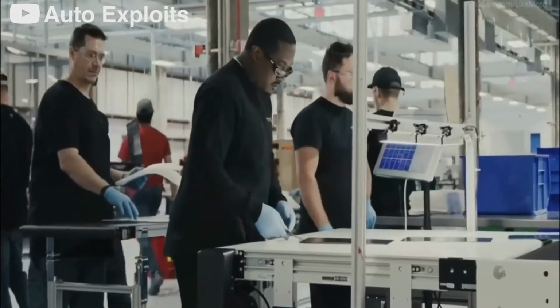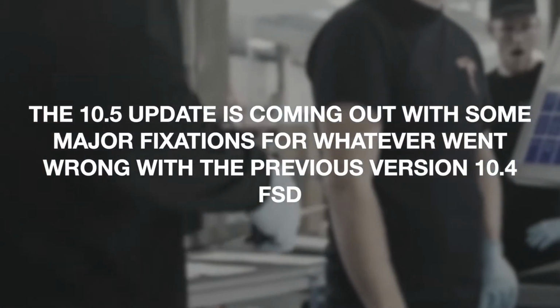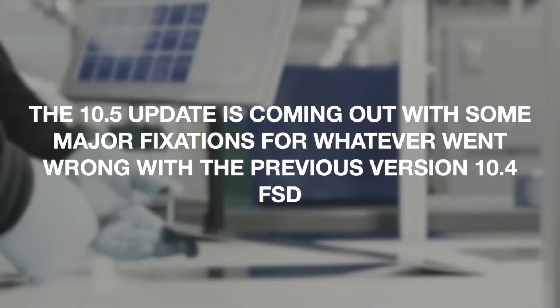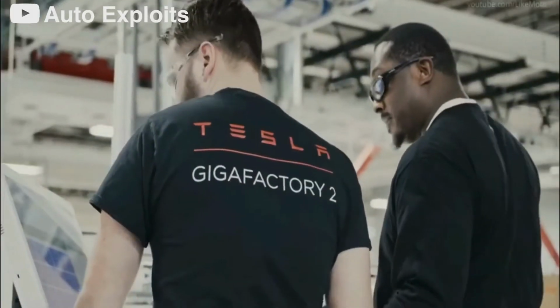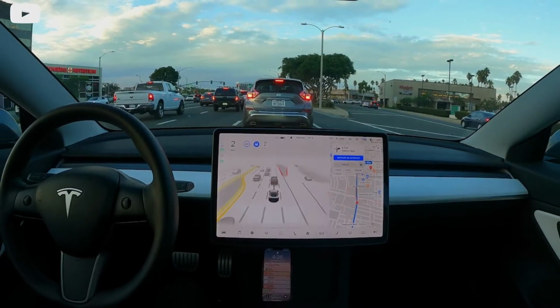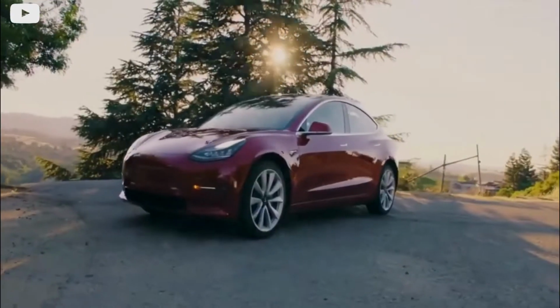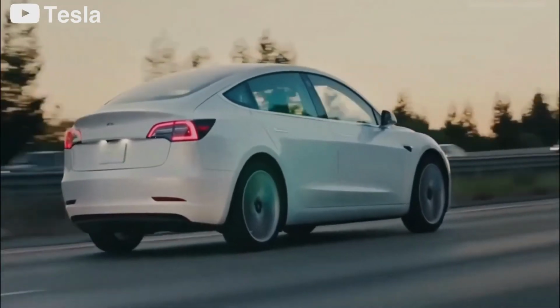As the company itself suggests, the 10.5 update is coming up with some major fixes for whatever went wrong with the previous version, 10.4 FSD. They are providing not only the full self-driving framework, but also smooth turning and predictive motion-based action. As I said earlier, Tesla employees are beginning to attempt it before other clients.